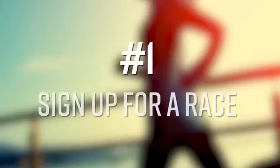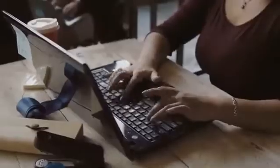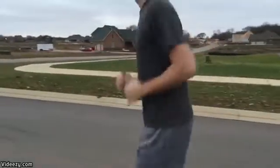Number 1. Sign up for a race. The first step is to sign up for a race. Most people will be able to train from 0 to 5 kilometers in around 8 weeks, so make sure you give yourself enough time between now and your first ever race. Having a goal date or race will keep you on track and keep you motivated.